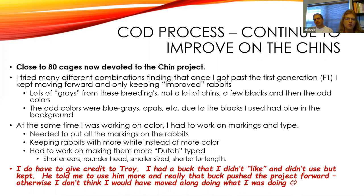I tried many different combinations of keeping what babies came out of what crosses. And I found that once you get past that first generation, that F1, or even as you go along in all the generations, you have to just keep the improved rabbits, and you don't want to start going backwards.